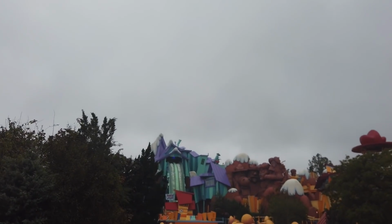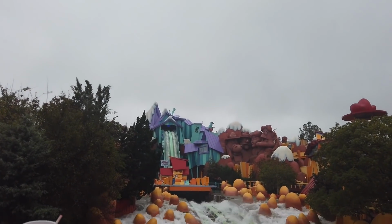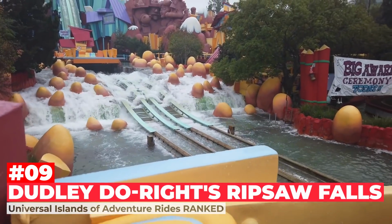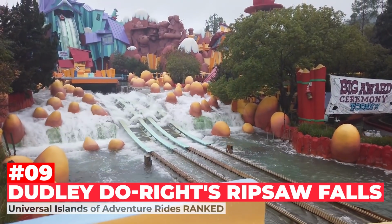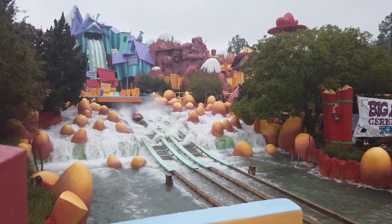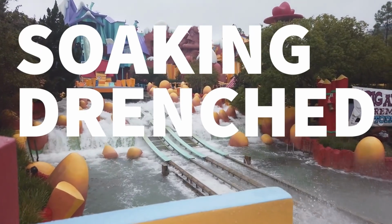Number 9 on our list, Dudley Do-Right's Ripsaw Falls. This is a water ride in Toon Lagoon, which you will get not just a little wet on, but soaking, drenched, wet. It's themed after Dudley Do-Right. No, not the Brendan Fraser movie, the cartoons with the Canadian Mountie, I think. I don't know Dudley Do-Right, and I doubt that your kids do either, but that's the theme of this attraction.